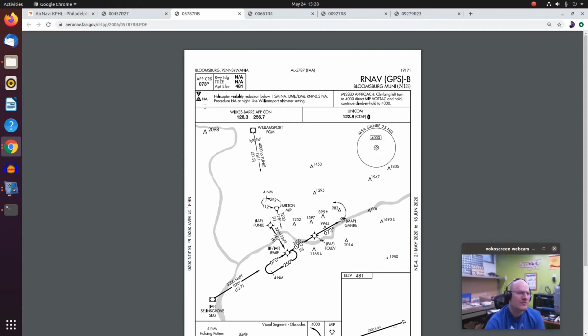Helicopter visibility reduction below 1 statute mile, NA. DME, RNP 0.3, NA. Procedure not authorized at night. Use Williamsport altimeter setting. So just like the other procedure that we looked at before, it's not authorized at nighttime. So can you come in IFR at nighttime at Bloom? Well, you can visually. That's pretty much the answer to that.